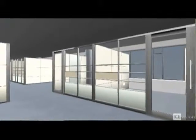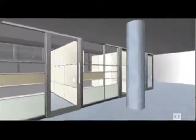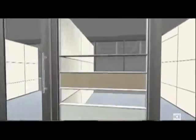It really helped me verify what the final look was going to be, and then to have the 3D walkthrough was really advantageous for the client to be able to show the executive what the space was going to look like, and also working with the developer and the architect as well.